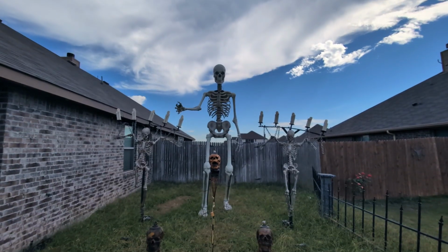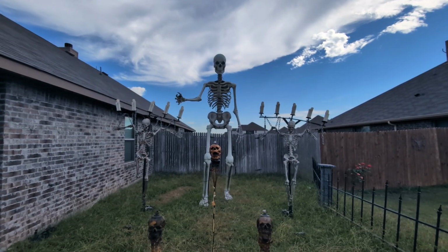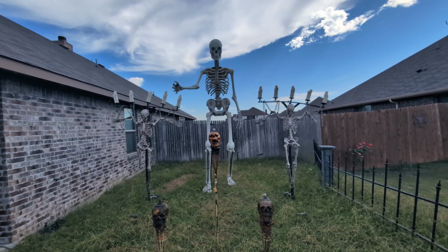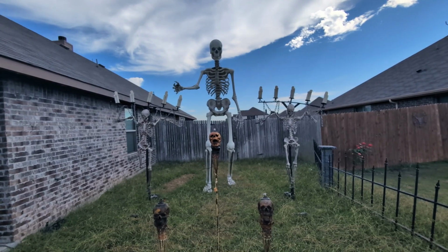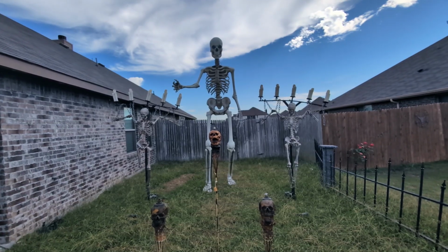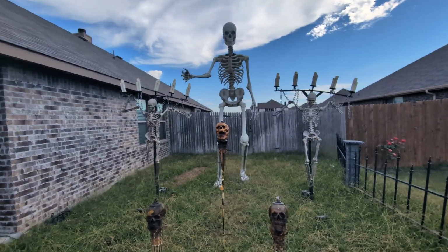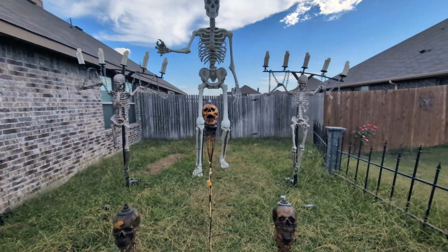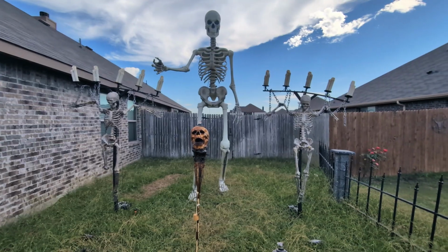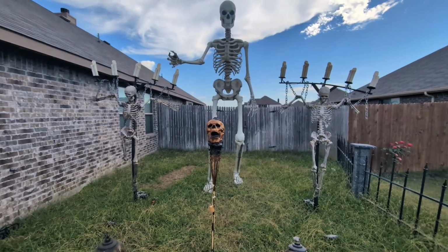If the 12-foot skeletons go on sale half price this year, I'm gonna probably buy one, because he is starting to fall apart. And so I need to. He's fallen a couple times, and it's my fault. This year he fell before I had him secured. A wind gust came up and knocked him down, and he's fallen a couple other times. So it needs to be retired.